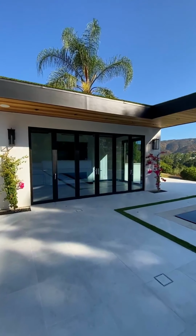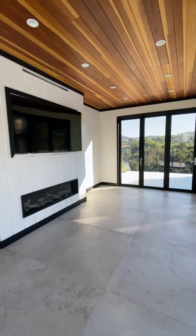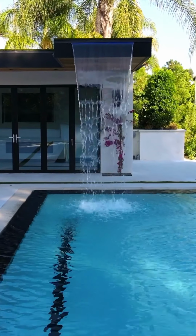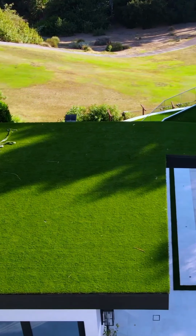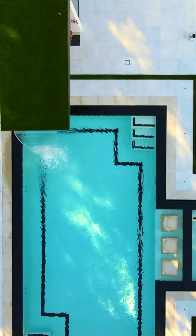You have this incredible cabana in this house with bifold doors, it has a fireplace, you have a TV in there to give you that indoor-outdoor feel, and this amazing waterfall. It is. The waterfall is pretty crazy. It's got this LED light features, changes as it goes, and it's obviously a big drop down from like a top level, so it really adds like a designer element to the pool.